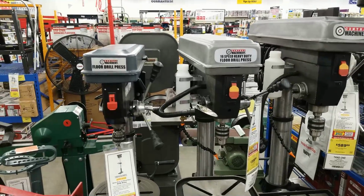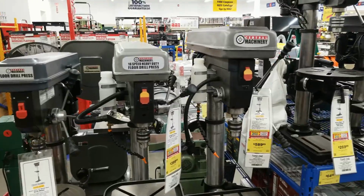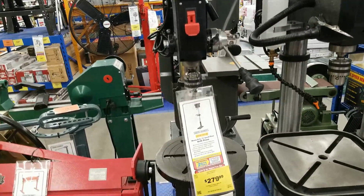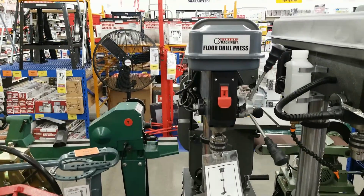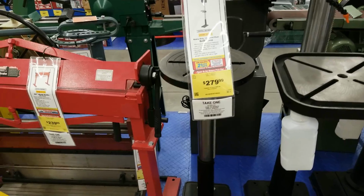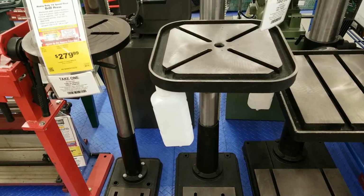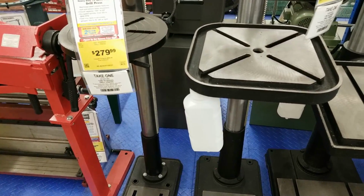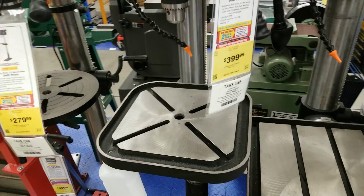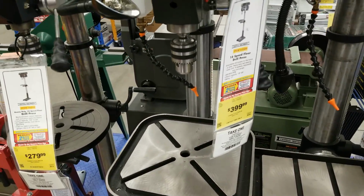Now, let's take a look at the drill presses. Floor drill presses in particular. Central Machine. This is a 13-inch drill press. It says $279.99. The next one over, which has got the thing for the oil spillover right here, for drilling metal and so forth, that's $399.99. And you can see if the discounts apply.